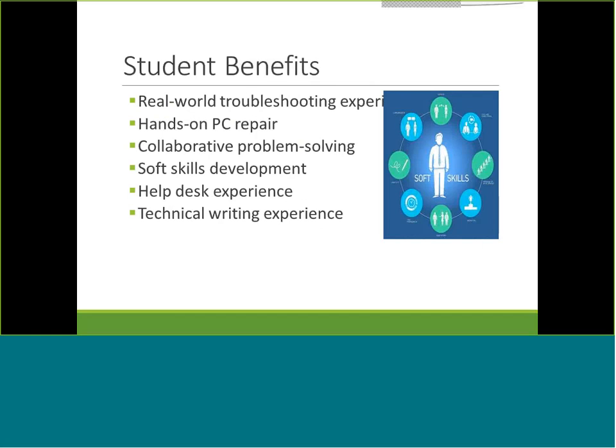Obviously, they are getting that real-world troubleshooting experience. You know, that's something you can't learn very well through reading a textbook or taking practice tests or doing even online simulated labs, which we use in our first-level class. So this real-world troubleshooting experience is invaluable, and we have to do it. And it's great for the students to do that.